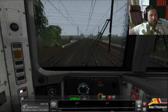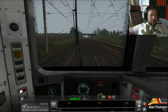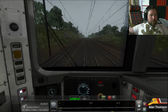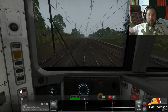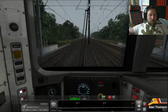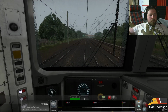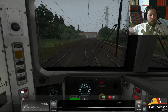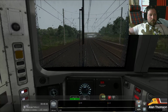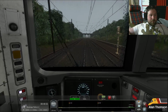Alright, we can. Nice, I wasn't expecting a bit of rain there. Don't want to jinx it, but I'm actually keeping time. It's rare for me. Let's just see if I can stop at Stevenage.